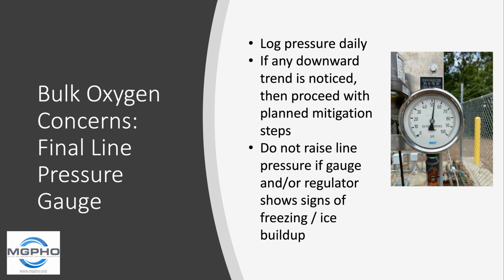Inspecting the final line pressure gauge. This is another good daily rounding item to do. Log these pressures daily, write them down, and try to get as fine a reading as you can. This particular gauge looks like it's reading between 52 and 53. I would write down 52.5, because any kind of change matters. If it's trending downward, and you come out the next day and it's at 51.5 or 51, and you notice a line pressure decrease of greater than 1 to 2 pounds, then it's probably a good idea to start thinking about what steps you have in place to mitigate any kind of low line pressure.